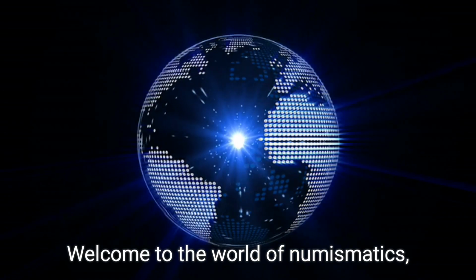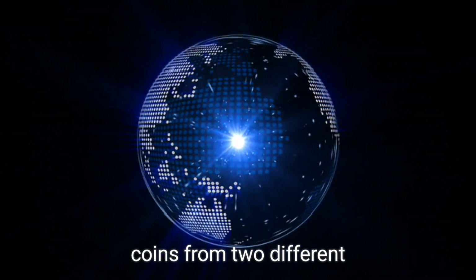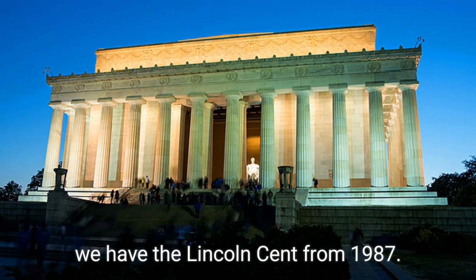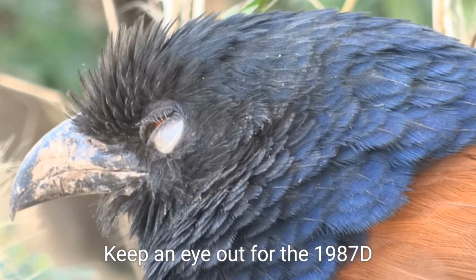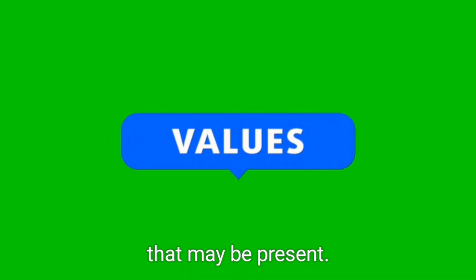Welcome to the world of numismatics, where we explore the fascinating coins from two different countries. In our first spotlight, we have the Lincoln cent from 1987. Keep an eye out for the 1987D and the 1987 without a mint mark, as their values depend on any errors that may be present.